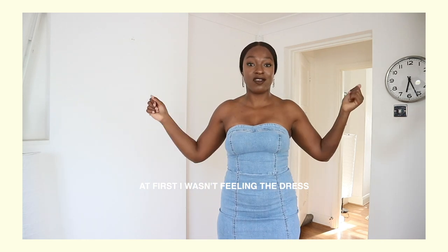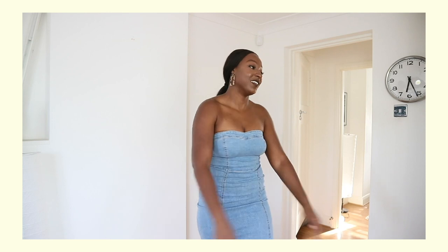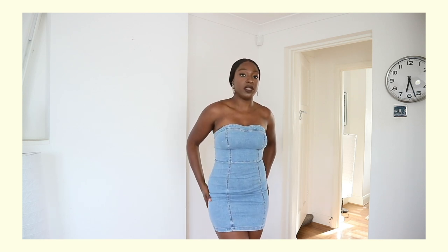Okay, if you got hips, this is a dress for you. If you got titty dem, this is a dress for you. Okay, the only thing that's saving me is my waist. Like, it's growing on me. Girls that have got more hip, oh my goodness, this dress would be for you.